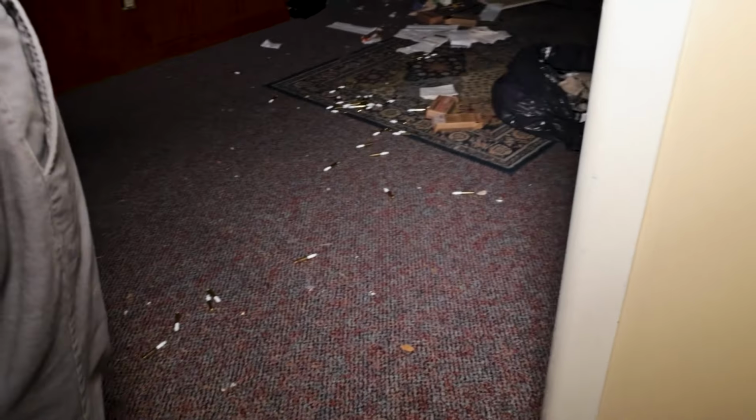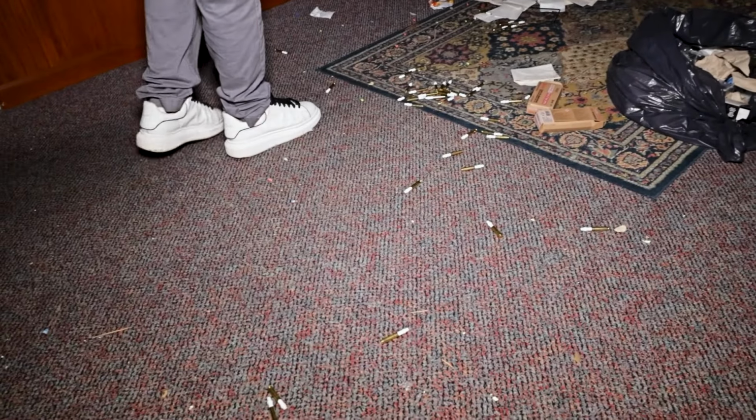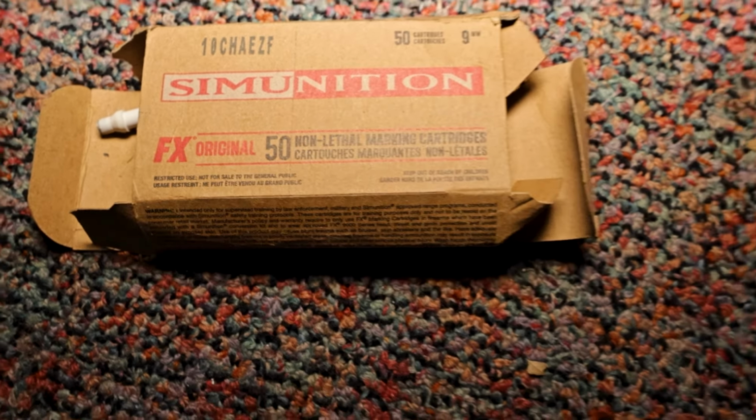No. I wish there was just like a whole bunch of stuff left there. Are those cards? Dude, they look like cards. No, they're like salt bullets. Marking cards. Wait, what are they? Oh, is it for something medical? Non-leaking. Salt. For real? That's why they're non-leaking.